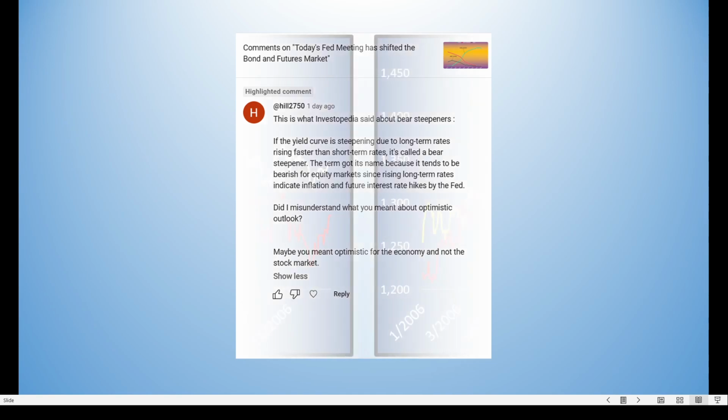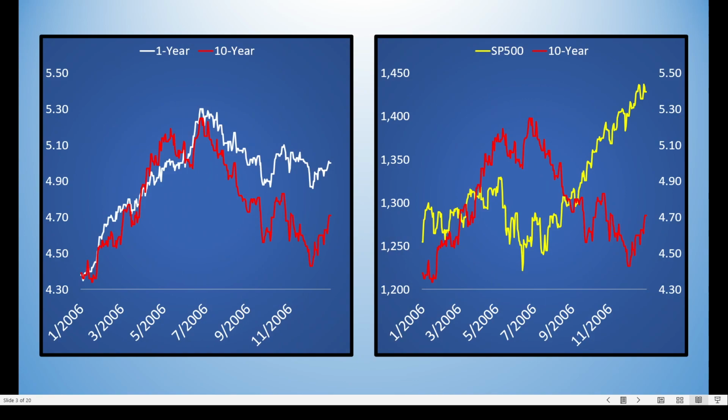So I thought it might be helpful to look at some historical charts and to try to get an idea about how the markets move, stock and bond markets move under different economic conditions. So on the left-hand side over here, we have the white line. That's the 1-year Treasury bond, the short-term bond. The red line is a 10-year bond. On the right-hand chart, the red line is the same 10-year bond. So the left and right red lines are the same 10-year bond. The yellow line over here, that's the S&P 500. Now we're taking this year by year.